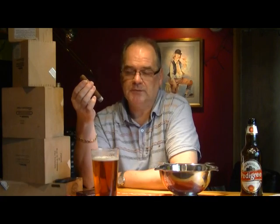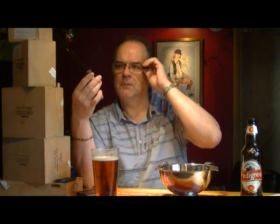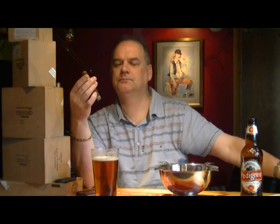Not a lot more I can say. Chocolate. Deep. Not bitter chocolate. Quite sweet, dark chocolate. Going well with the beer.